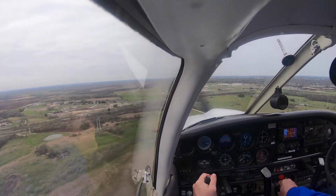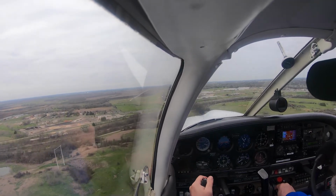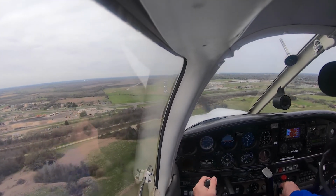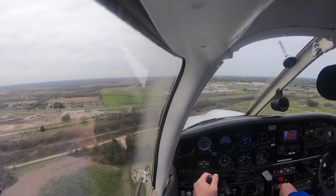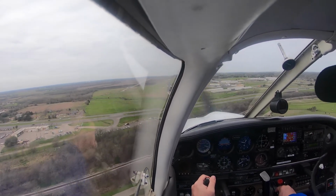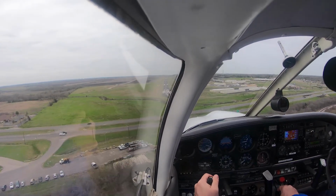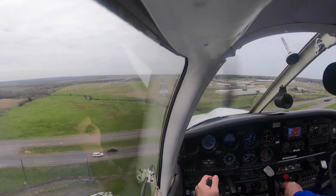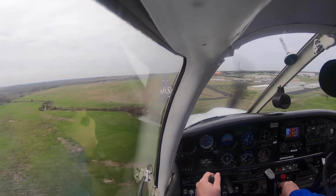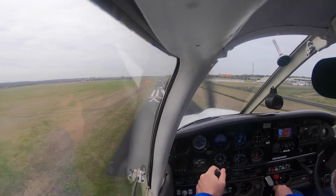I don't like those power lines. Yeah, nobody does. Well, at least we have a 2-bar VASI. Yeah, we're high, so we're good. About 200 feet to go. You don't want to land short on this one. I feel like we almost have the runway made. Little push down there. Okay, we got it made.